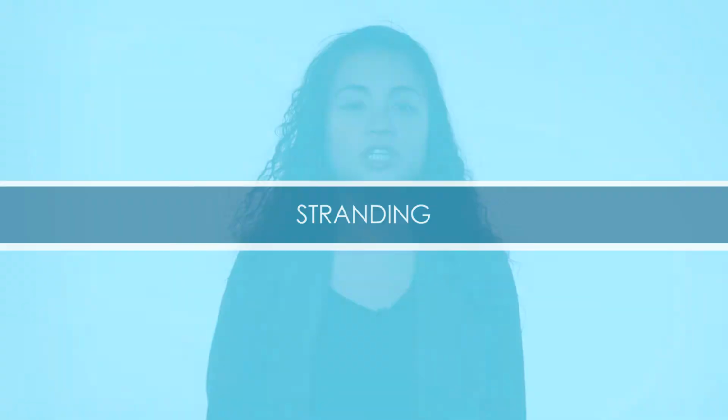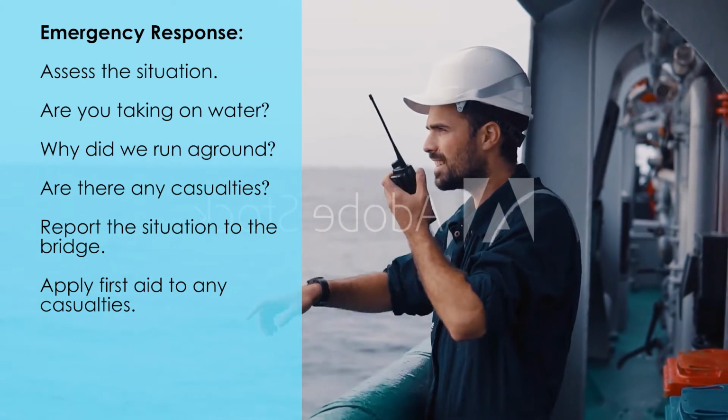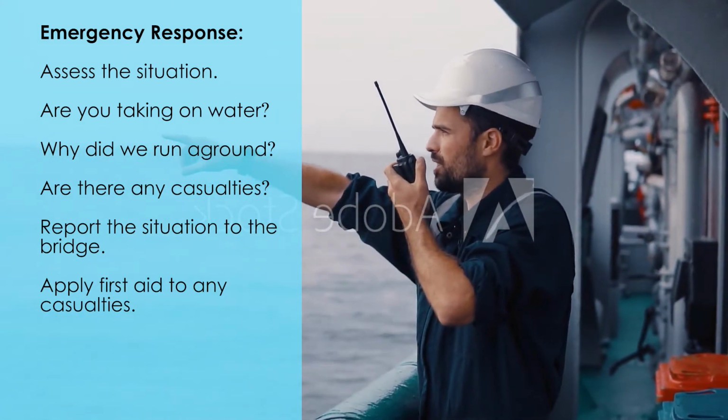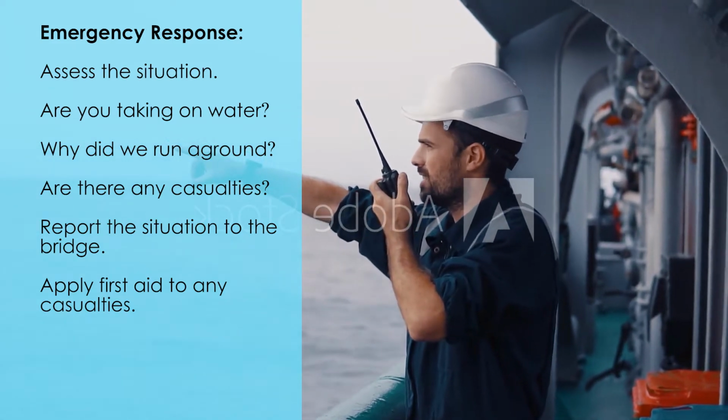Stranding occurs when a ship accidentally runs aground. This might happen for a variety of reasons, but in all cases, the proper emergency response protocol must be followed. You must assess the situation and try to determine if the vessel is taking on any water and/or what might have caused it to run aground in the first place.